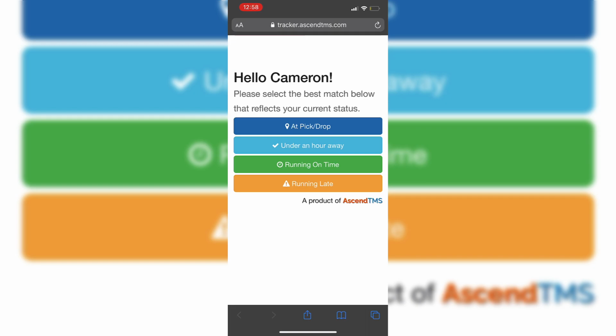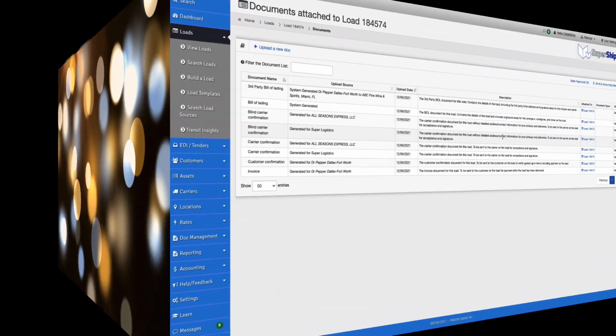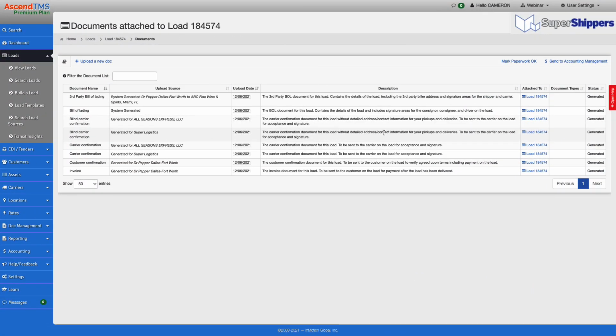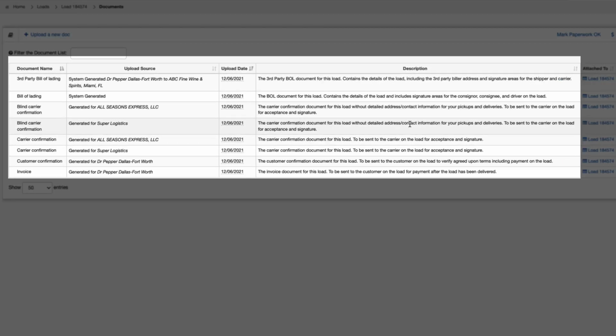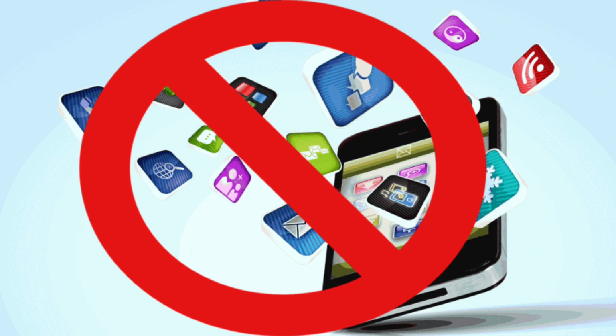Drivers will even be able to respond back to your request with either canned responses like this, or custom text responses, just like they were texting you directly to your cell phone. This technology will also allow them to upload documents directly from their phone to your AscendTracker, so you can instantly have signed bills of lading, proof of OS&D, and more. And the drivers still haven't had to download an app yet.